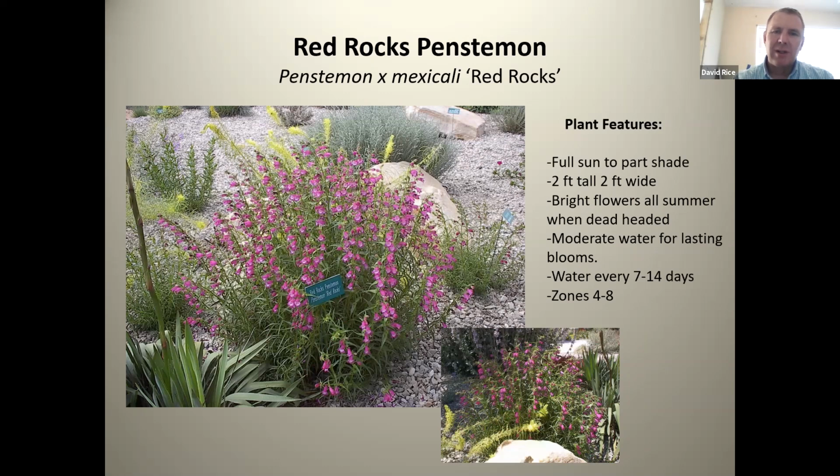Red Rocks penstemon. This one is another Mexicali variety, so they're a little different. They're a little shorter than some of the other native varieties, but moderate water, lasting blooms. If you give it less water, the blooms go faster. Some of these penstemons, if you want them to, can self-seed. You just don't deadhead them, and they'll produce seeds, and they're not terrible. They'll have some seedlings come up, and I've let some go to seed in the past because I want those seedlings. I dig those little seedlings up once they're a few inches tall and move them to other areas where I want them in my yard. The Red Rocks can do that.